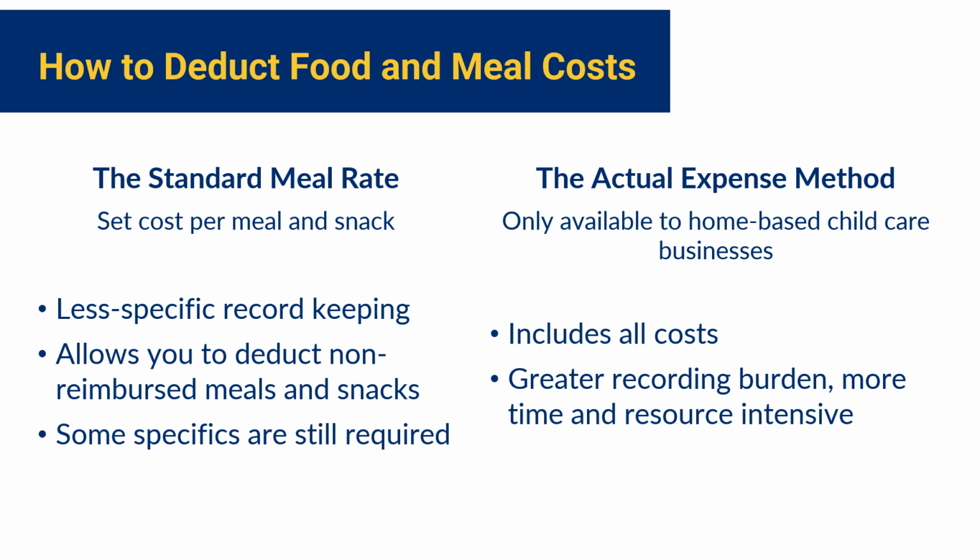There are a couple ways to report food expenses related to your business. The standard meal rate involves keeping track of meal types and numbers and multiplying those totals by a set amount, published annually by the federal government. You may calculate your deduction at a minimum of 1 breakfast, 1 lunch, and 3 snacks per child per day, and each meal has a different reimbursement rate.